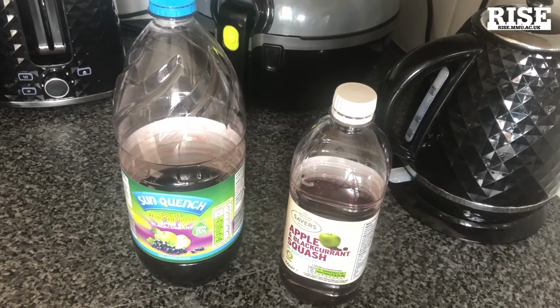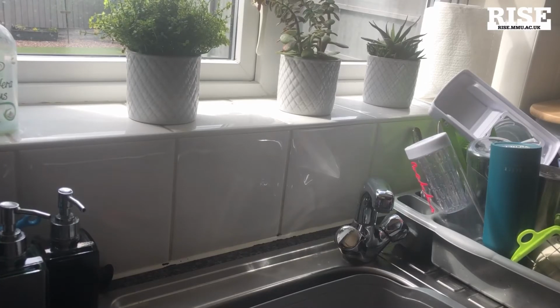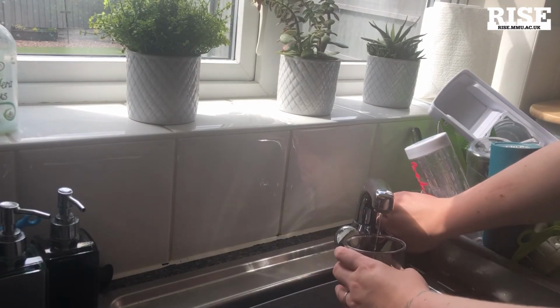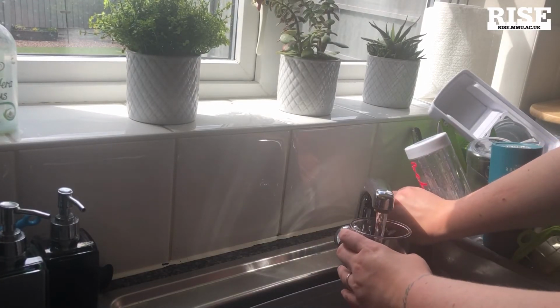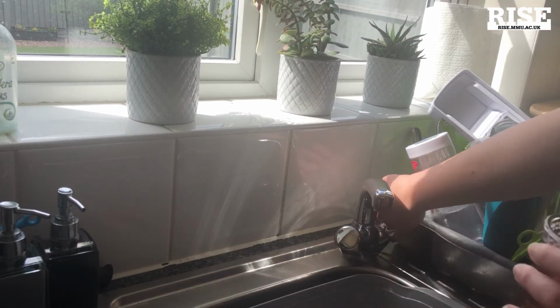So I drink some squash, or cordial, or diluting juice, whatever you want to call it. It's better for you than fizzy pop and it's also a lot cheaper. If you buy non-branded cordial like this one from Aldi, you'll save on buying the bigger brands but not compromise on the taste.